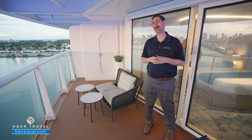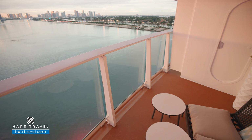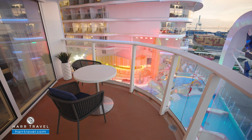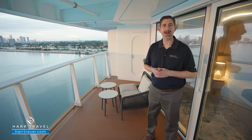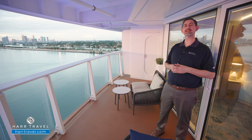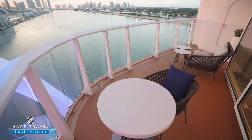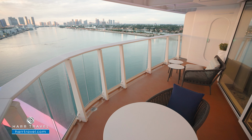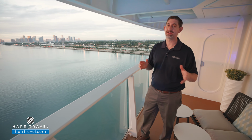Now we're out on your balcony. You've got a love seat here with two chairs. You also have a full dining table here with a couple chairs as well. You can take advantage of that 24-hour room service menu. It's also a wonderful spot to have a nice cup of coffee or tea in the morning, maybe a cocktail or glass of wine in the evening as you take advantage of the beautiful, ever-changing ocean views. For me, there's something magical about that fresh ocean air, the wake in the distance as you sail away from new ports each and every single day.